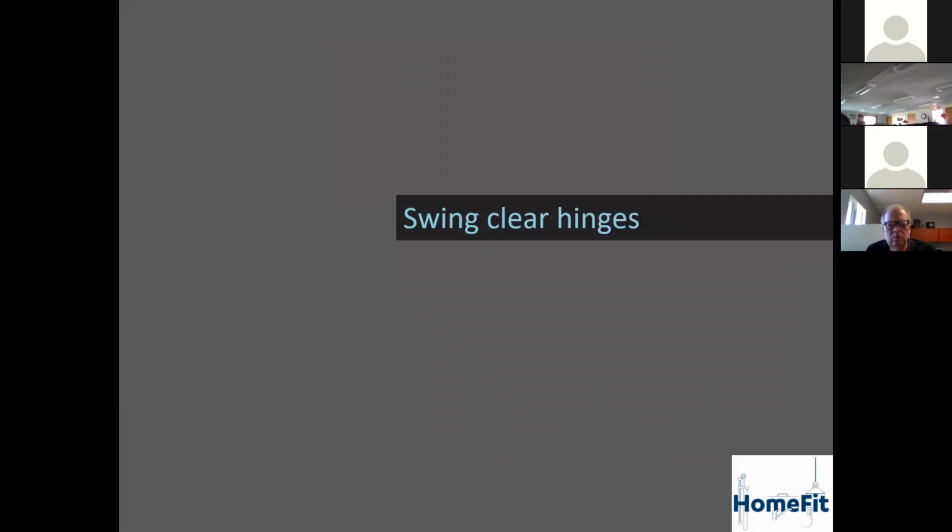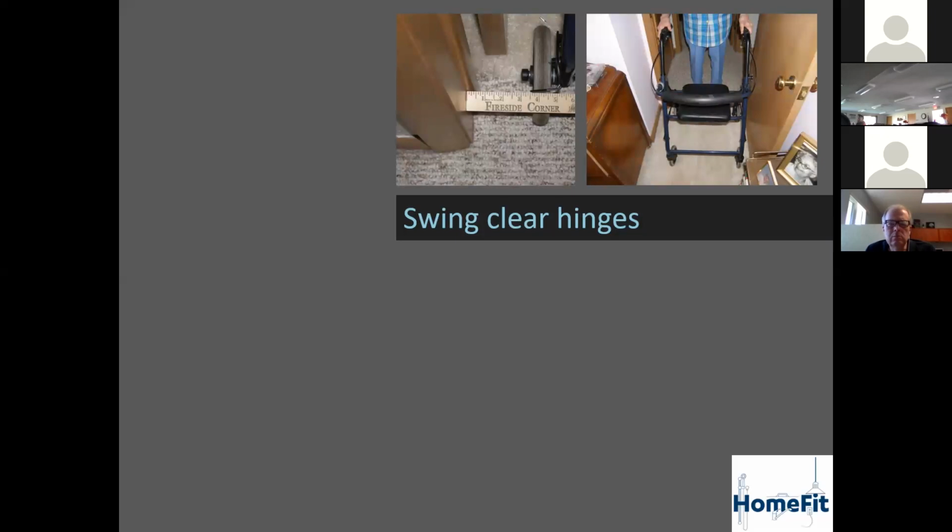Now, I'm going to spend a few minutes on this because I think this is a really good product. If you don't get anything else today, I would ask you to take a look at this slide. We're going to talk about swing clear hinges. When you open a door, say your door is 2'6" wide, which is very typical going into a bedroom, when you consider the hinge and the thickness of the door, as you can see in the upper left photo, you are actually losing between 2 to 3 inches of a clear opening to get in and out of that room.